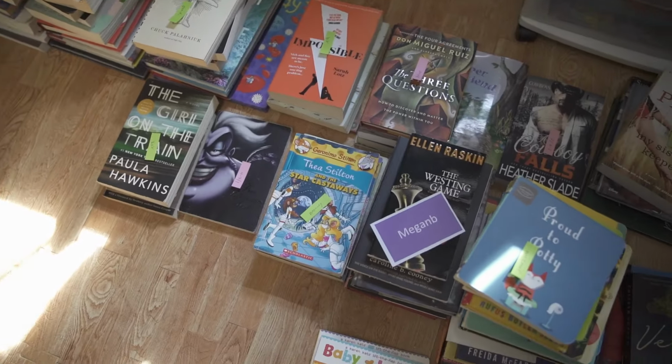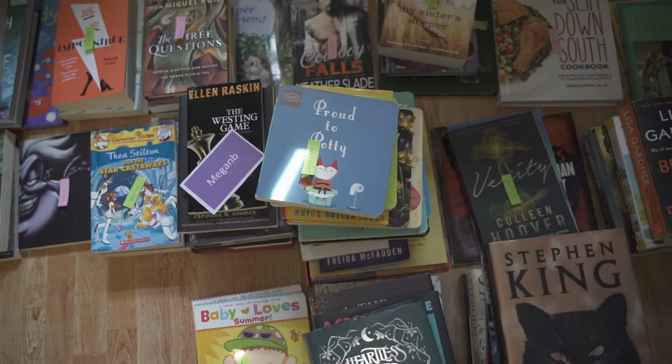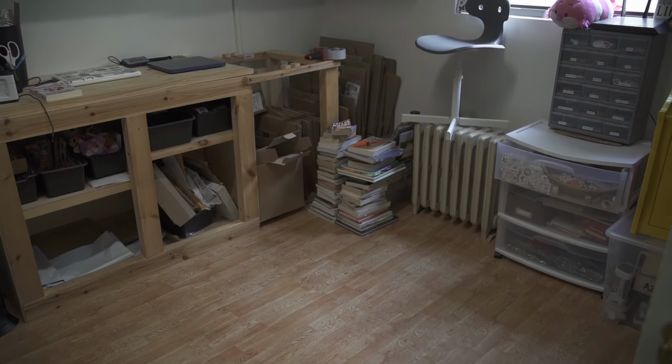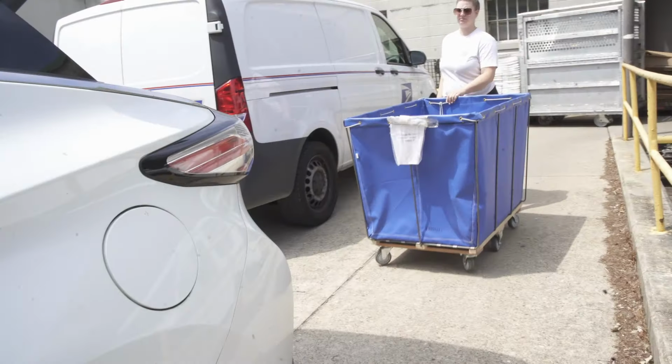And after everything is loaded up, this is what we look like. Here's the before and the after with a clean floor ready for another day of shipping.